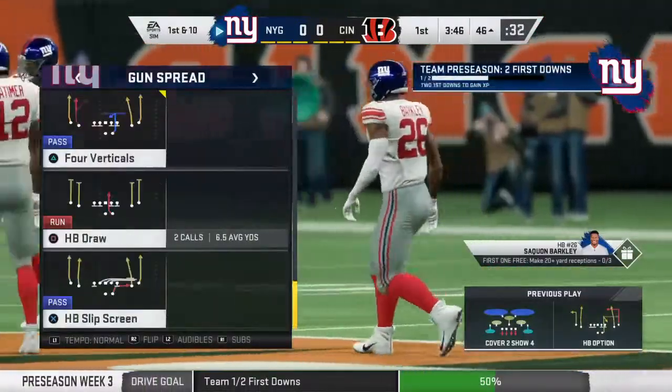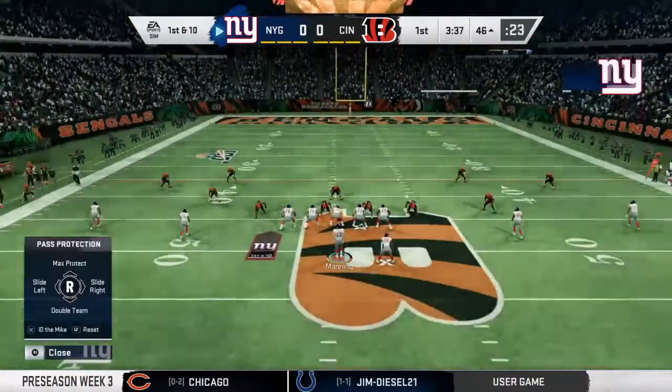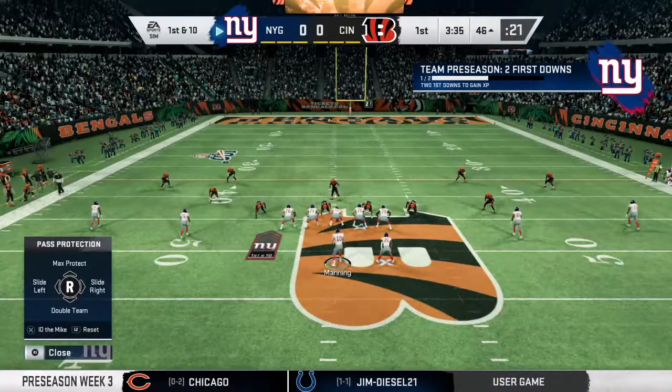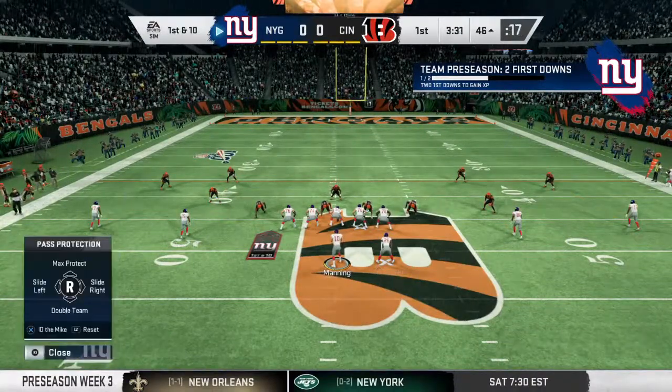I feel like Eli Manning has just gone from downfield bomber to a guy who can complete everything. He can hit him underneath now, can't he? We just saw that there with that pass completion. The maturity of a veteran taking what the defense will give him.